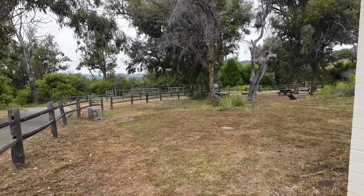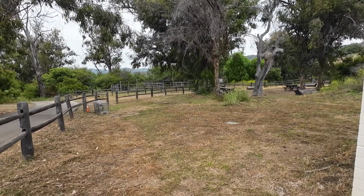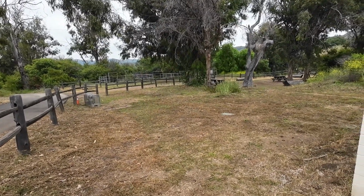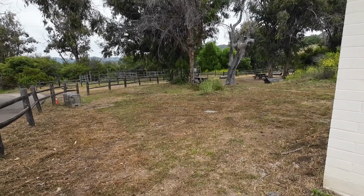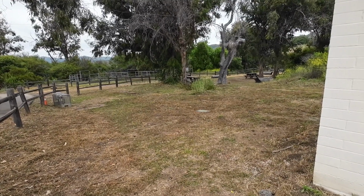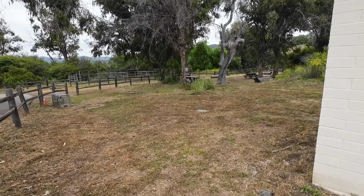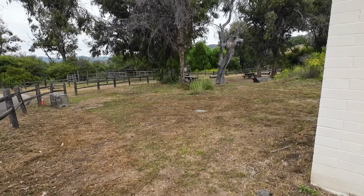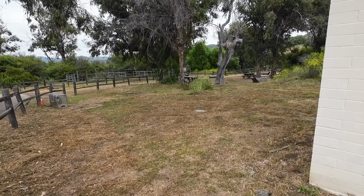Okay guys, we're out here in Topanga State Park. We're at the Musch Trail Camp and we just walked from the parking lot at Trippet Ranch all the way out to the campground, and now what we're going to do is walk from the campground up to Eagle Rock.